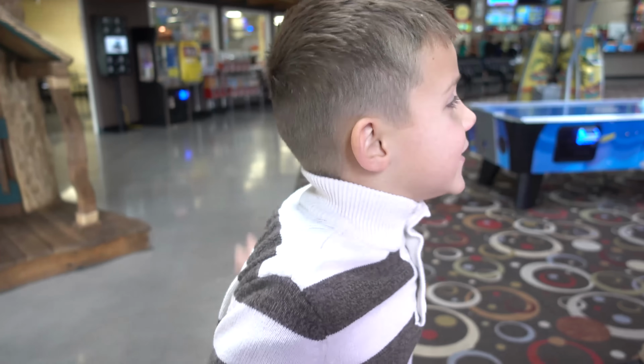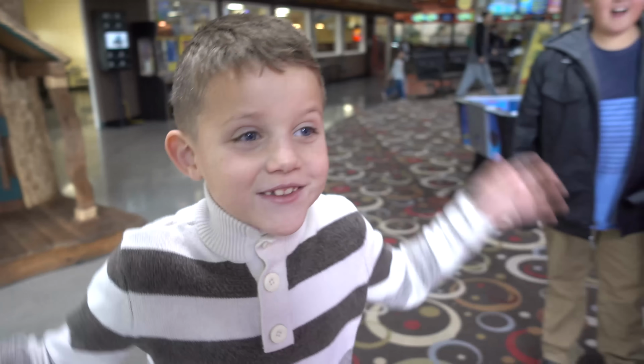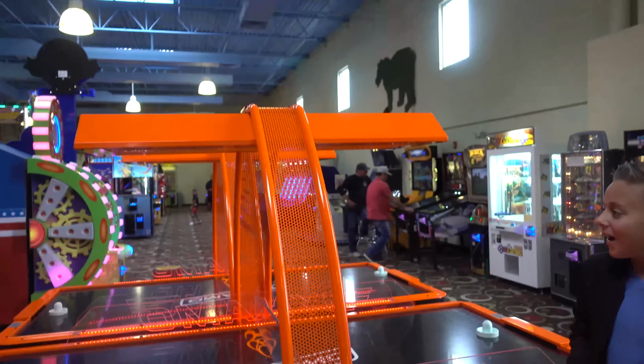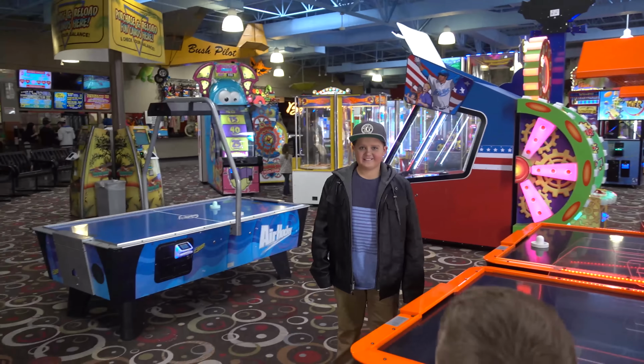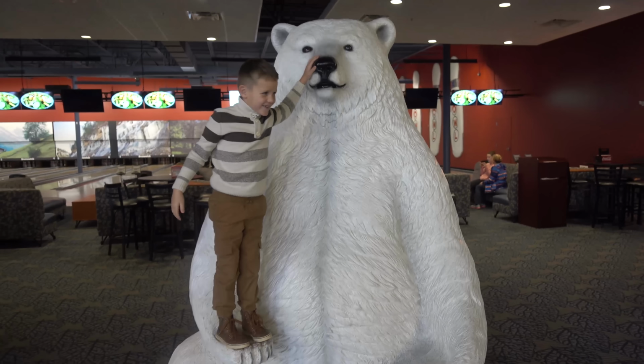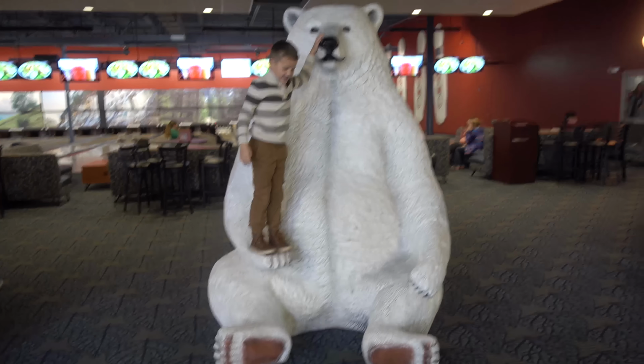Look, they have all these games and bowling here. That's so awesome. Games and toys and bowling and everything. This is a pretty cool place. I know. Look at that, they got a giant polar bear. Isn't that cool?